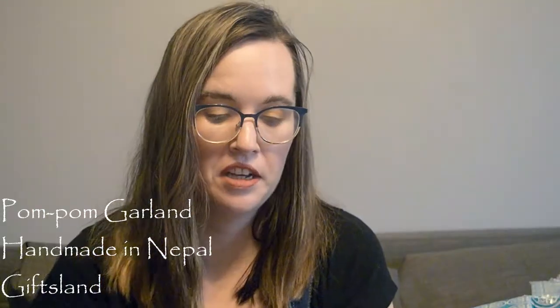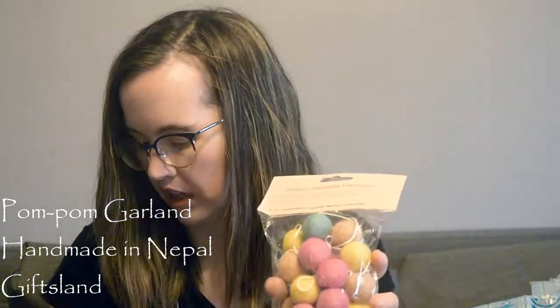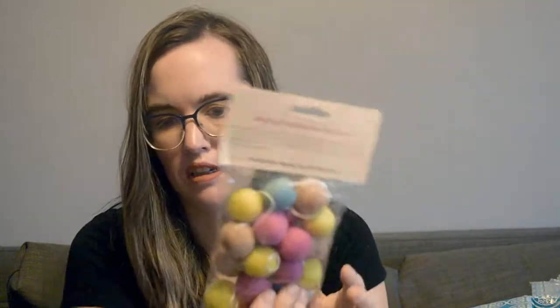So it's a felted little garland. This comes from Nepal, and it looks like Garland, but I'm pretty sure that's not how you pronounce it. But it's just a beautiful garland.